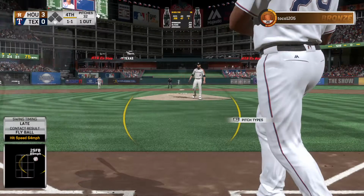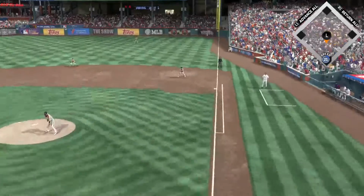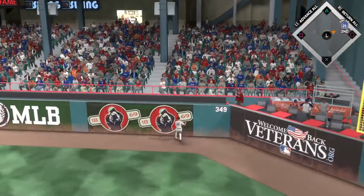Now a little pop-up off toward the first base side. And this is going to wind up a foul ball. Matt, I like the last two pitches, a changeup and then a fastball. And he's late with the swing on the fastball right there. You got him in between right now, and that's an advantage to the pitcher.